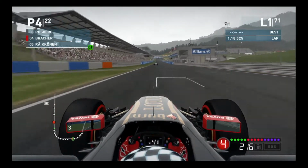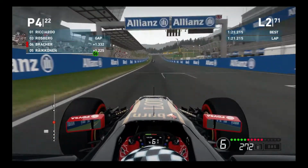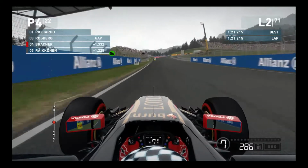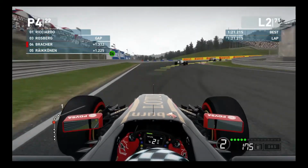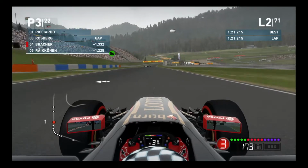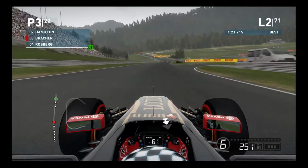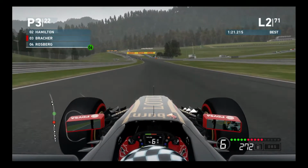Just getting a little bit too much of the curb there on the exit. We end up doing a little bit of wheel spin, lose some ground to the Mercedes. Somebody's trying to outbrake somebody, and Rosberg almost has to park the car after what looked like an ill-fated move to go down the inside. We go down the inside of Rosberg, running over the curb, and we're into 3rd position.